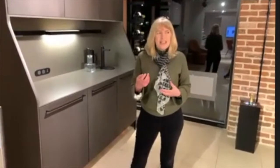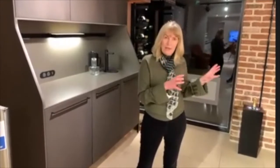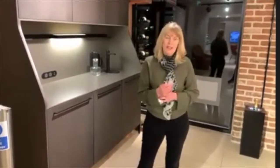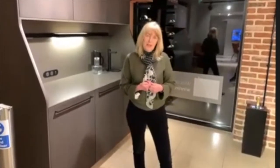We wanted it to be a place where people could come in and also say, I could really live in a home like that, or I'm trying to build a home like that. So we wanted it to be something that identified with what people are doing.